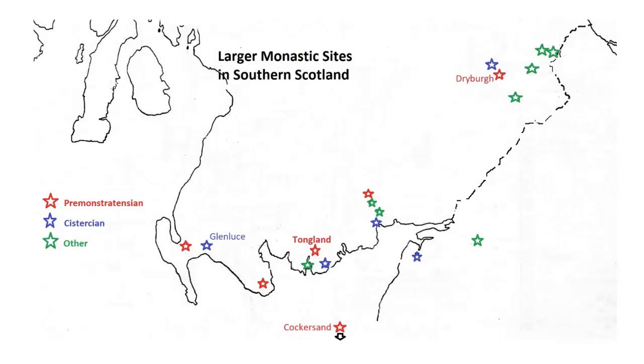And then Whithorn on the peninsula is there, also Premonstratensian. And Soulseat at Stranraer, the same. And across on the Nith Valley there, just to the north of Dumfries, you've got Holywood Abbey, which is also Premonstratensian. And between the Premonstratensians and the Cistercians, these two orders make up most of the monastic sites in our region in Galloway.